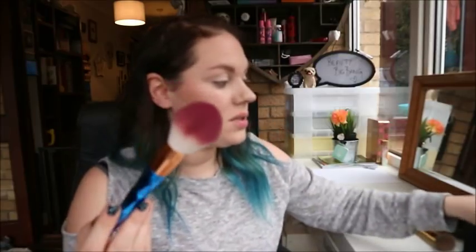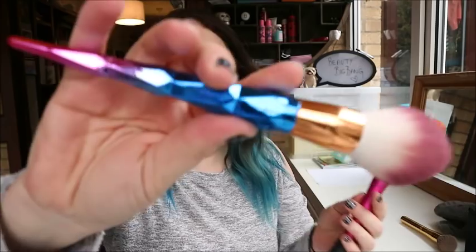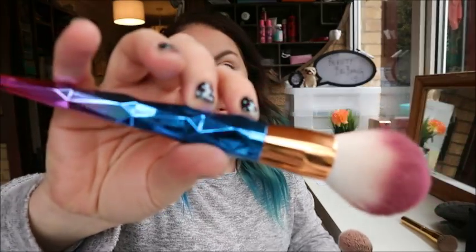Again, I'm using this over this for my bronzer. This has replaced this one. This one has replaced this one. I don't know, I just love it. I mean, look how beautiful it is. I just can't get enough of these ones.